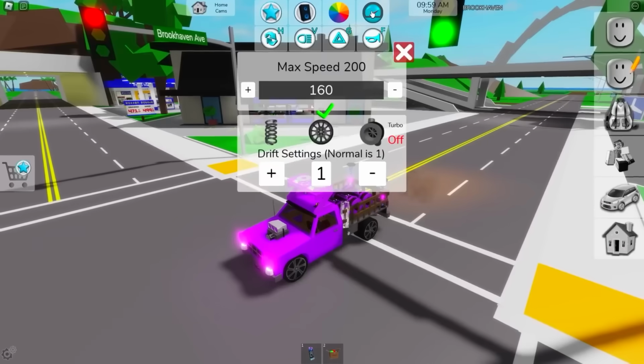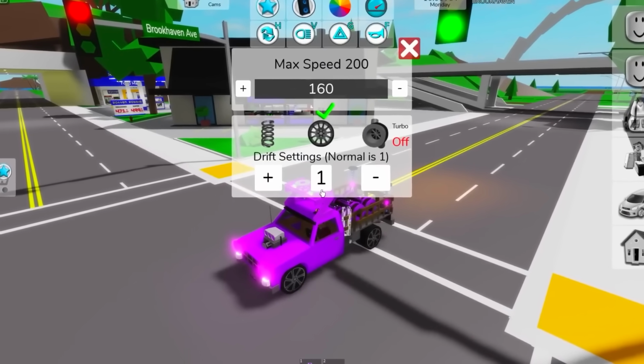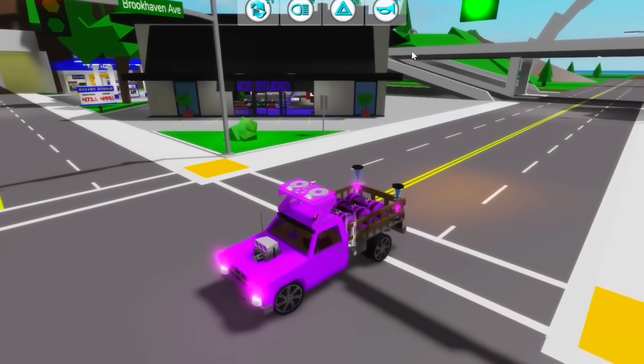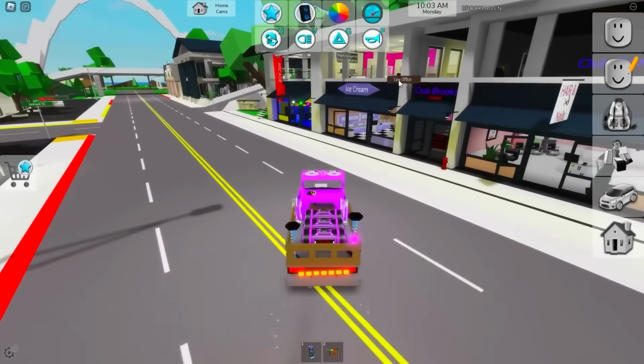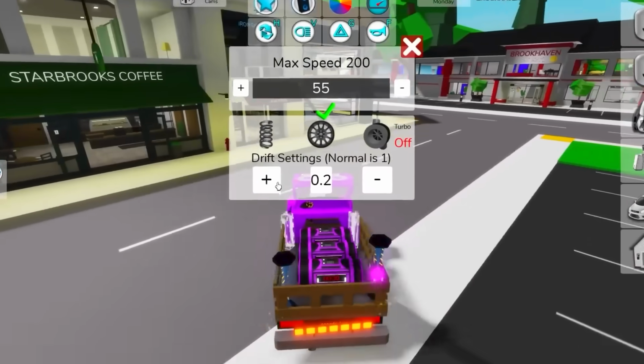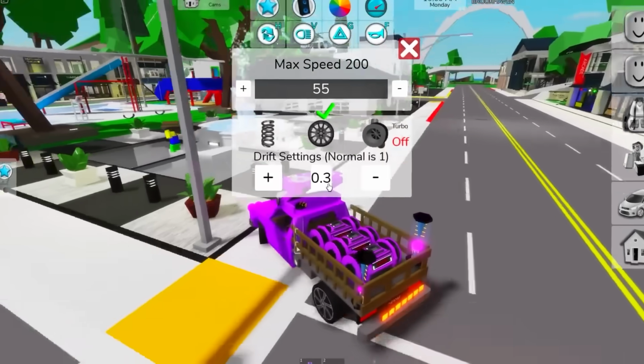That's more interesting. Now, if we want to drift in Brookhaven, we need to have 0.9 in the drift settings. I'll also use the regular speed as if I didn't have Game Pass. Let's see if that works. Could this truck be bad at drifting for some reason? What if we get those numbers even lower then? Okay, now this seems to be working. Apparently 0.3 is a pretty good setting for it.